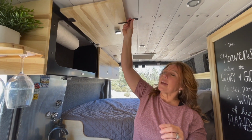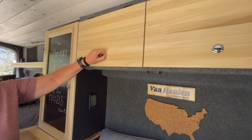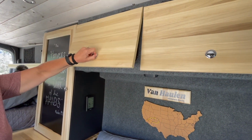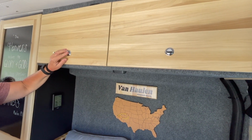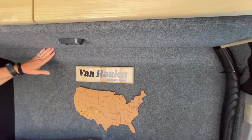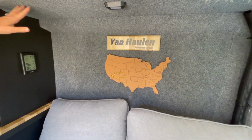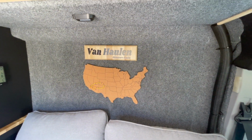And then the other cabinets over here have the same magnetic clip, and it gives us more storage. And then we also wrapped it in the carpet that we have on our walls in the van, so it just made it kind of one continuous look for the van.